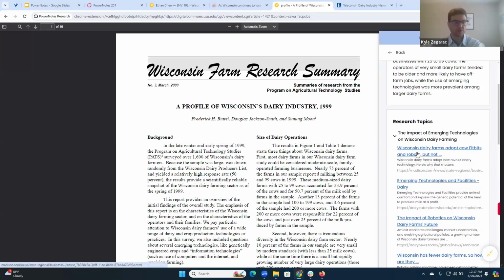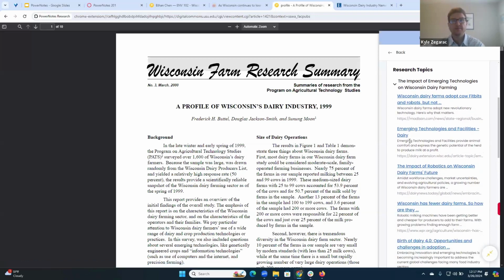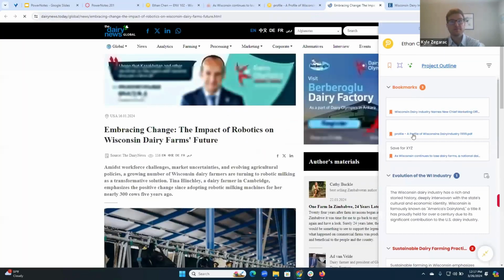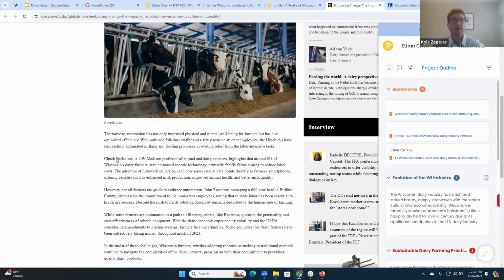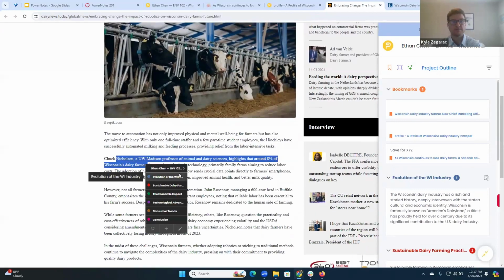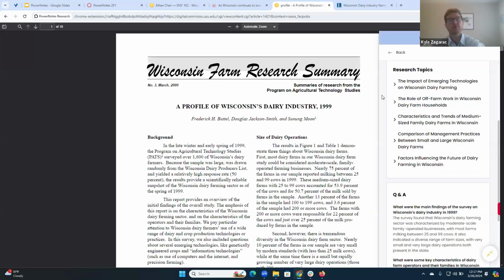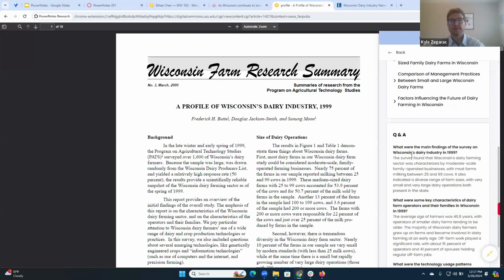As I mentioned, we can also configure this with your library discovery. And just like if you ran a Google search, you can click on the links. It'll bring up that new source. That project will go with you, and you can keep using PowerNotes there as well. So the research topics are really designed to help the students find relevant information quickly and get them right in front of what they need to find.